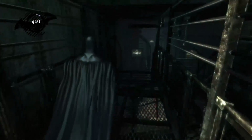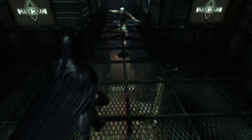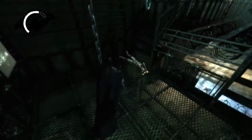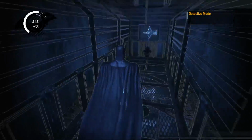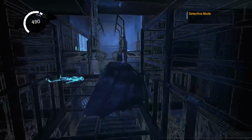So has no one ever really thought that it was strange that Bruce Wayne's always looking for some place to lurk? Oh, he actually got on top of me. Throw the lunatic. I like how you dragged him slightly away from the stairs. Well, you don't want to hurt the guy. You just want to cave his head in a little bit.